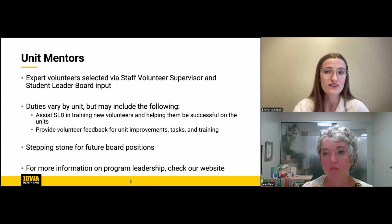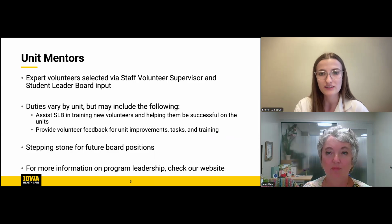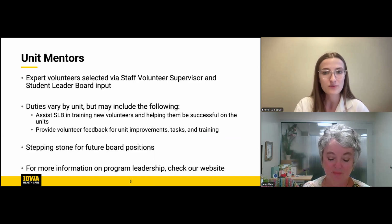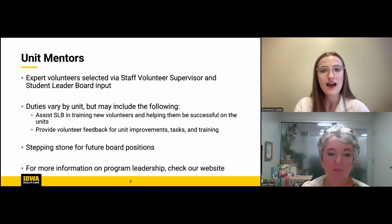Unit mentors are another leadership position within our program. Mentors are expert volunteers within their respective units who have demonstrated reliability, good communication skills, and a strong record of service. Mentors are selected by joint decisions between the student leader board members and the staff volunteer supervisors on the unit via a formal application process, and the mentors serve on a semester basis. Due to the wide variety and functions within each unit, mentor roles can change from one unit to the next.